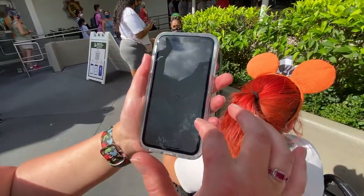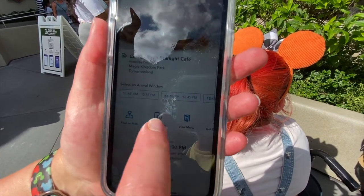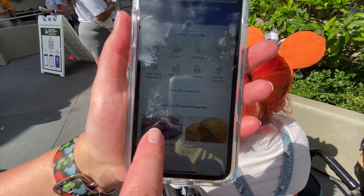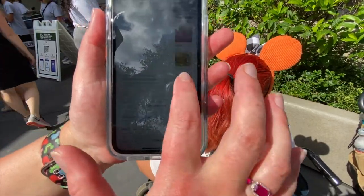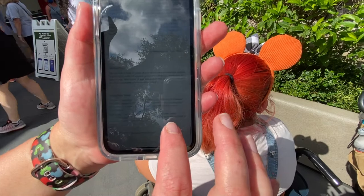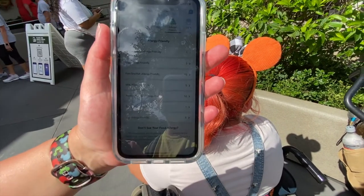I love it. Now, mobile order, you might be thinking, how's that going to work with a food allergy? Disney makes it easy. They do. You can scroll all the way up on that menu, and at the very bottom you're going to find where it says this is egg allergy friendly, or milk allergy friendly, or gluten allergy friendly, and shellfish, fish allergy friendly. They've got tons of options to let you know what you can't eat.